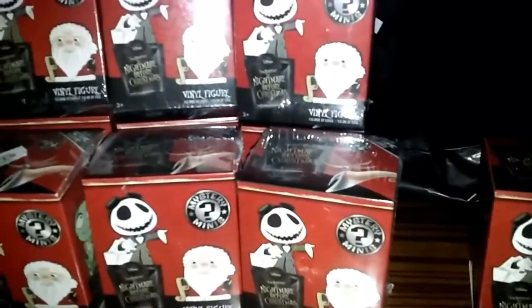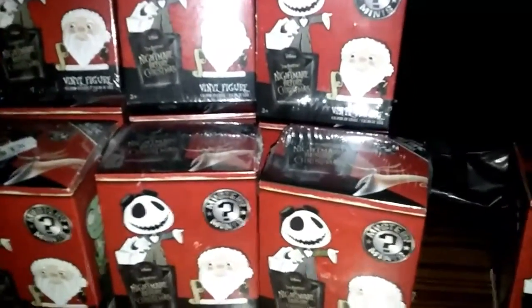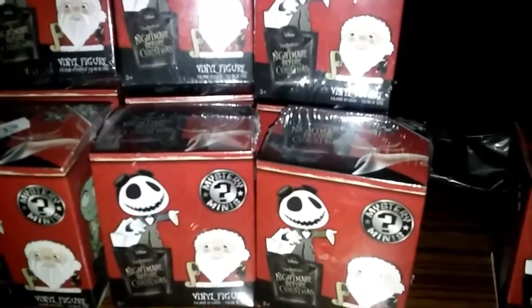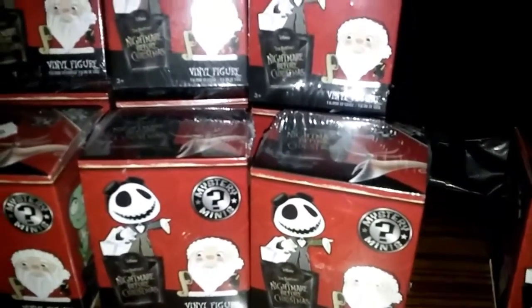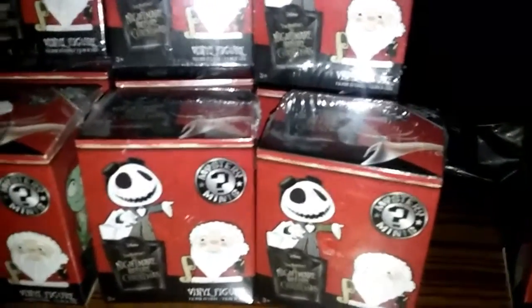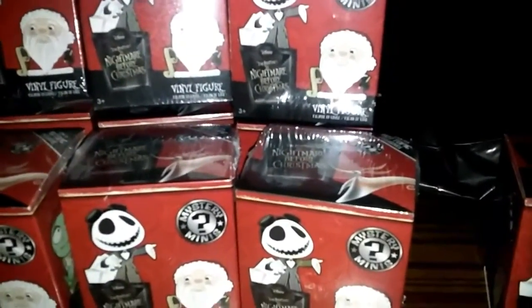Hey, everyone. This is another late night unboxing. My friend picked these up for me from Hot Topic. I used Hot Cash for 10 mystery minis on the website, so my friend picked it up from the store for me since I was stuck at work, as you could tell, it's freaking late. I mean, you don't know what time it is, but it's pretty late right now. Vampire hours, I call it.